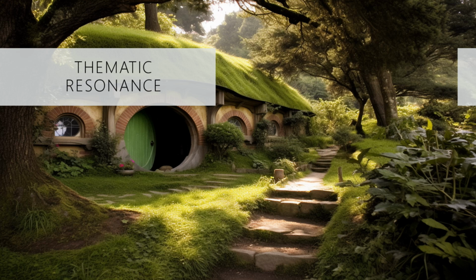And yet another theme is the cost of power, and this is where the One Ring plays a huge role. It's a constant reminder of the lure of power, the dangers of unchecked ambitions, and the devastation that can result when power is used recklessly.